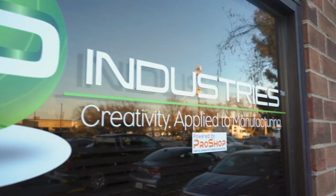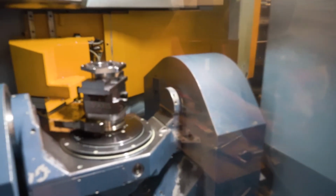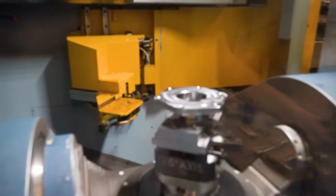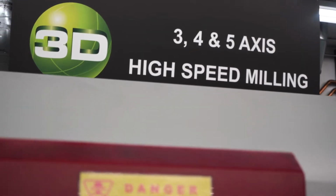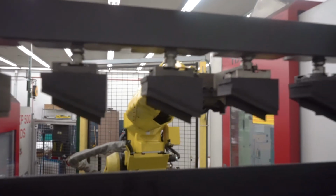We have parts that range from aerospace and medical, high complexity 5-axis work, as well as anything that needs support with EDM. We tackle everything from 1 and 2 piece orders of ultra complex stuff to 1,000, 4,000, 10,000 piece orders. And we do it all in ProShop, and we have all the tools to tackle any of those in any way that we decide are fit.